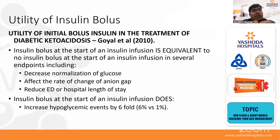On the utility of insulin bolus, the utility of initial bolus insulin treatment, according to Goel et al., was studied in 2010. What was seen is that insulin bolus at the start of insulin infusion is equivalent to no insulin bolus at the start of insulin infusion. Essentially, what they're saying is there's no point trying to give a bolus and then start infusion. It is better to start with infusion straight away.